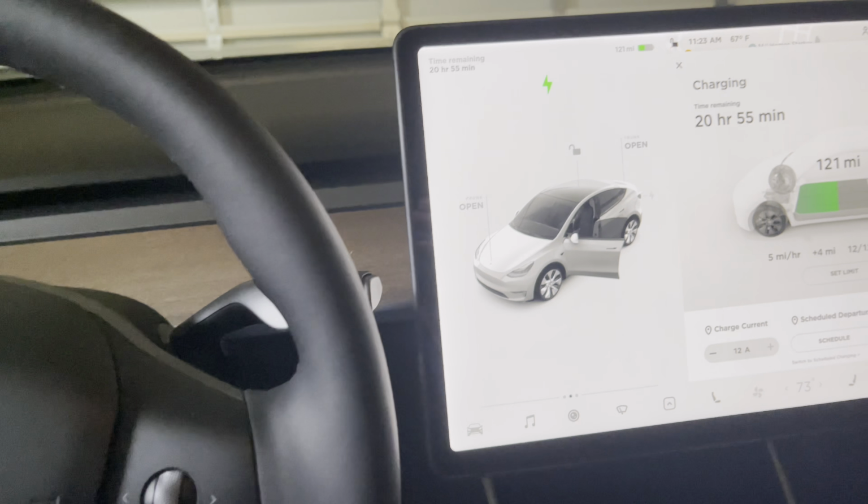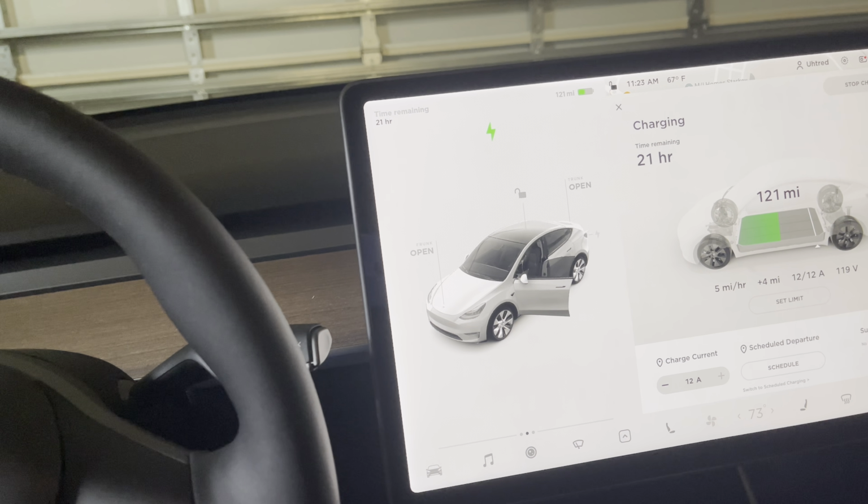But this right here, that's physical damage to the car on a brand new car that's been taken delivery of.